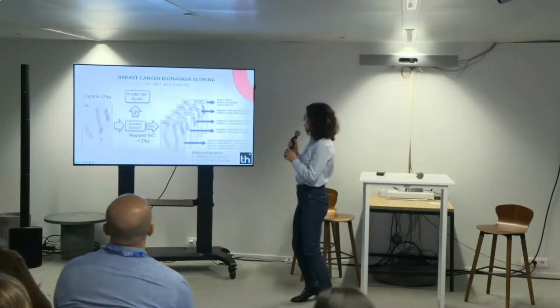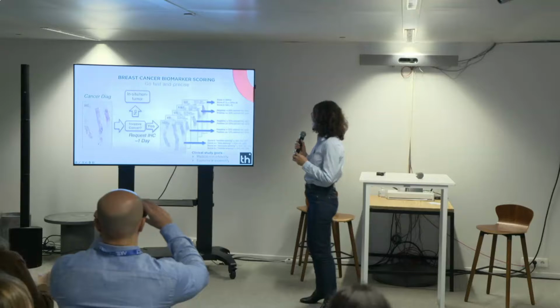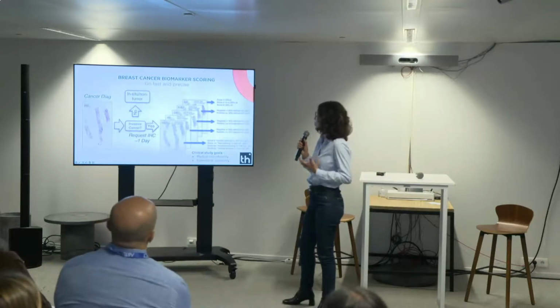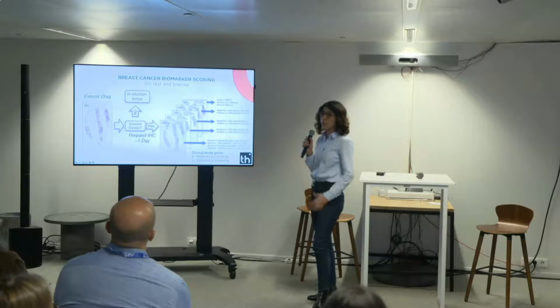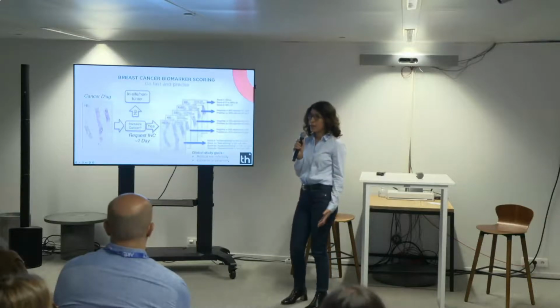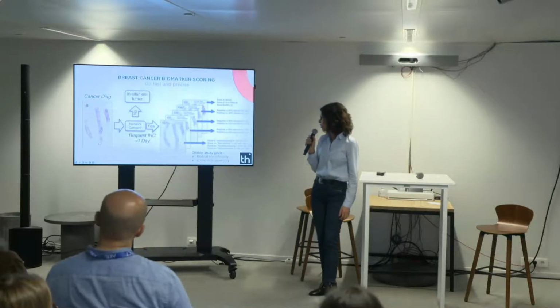Here is my second example, breast cancer biomarker scoring. When an invasive cancer is confirmed, the pathologist usually asks for the scoring of a suite of biomarkers, which allows identifying the molecular profile of the patient and also which therapy is suitable for that patient. The pathologists need to count, or at least give an estimation of, positive cells on the slide, and then they establish a score. And that's exactly what we do with our AI. We are counting cells and computing a score in a very fast and efficient way.